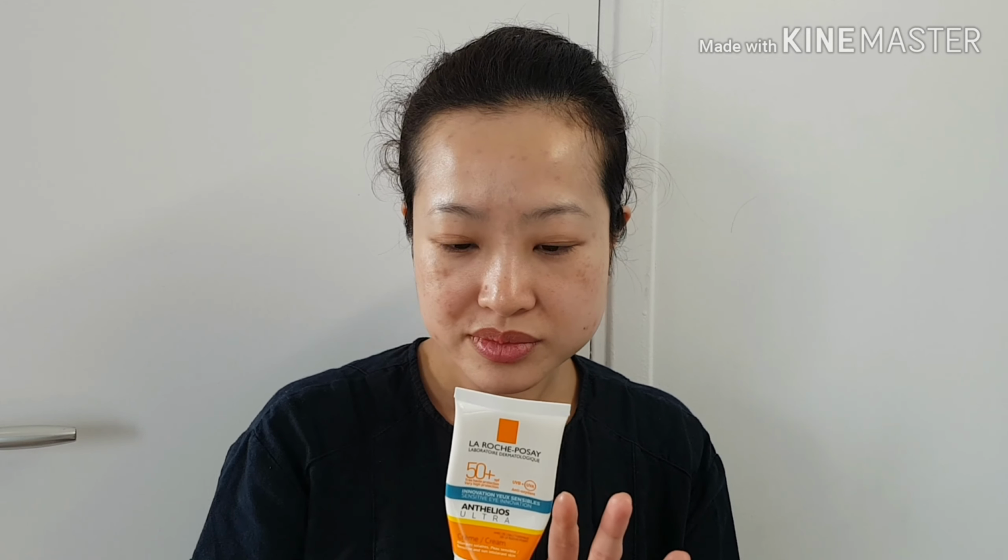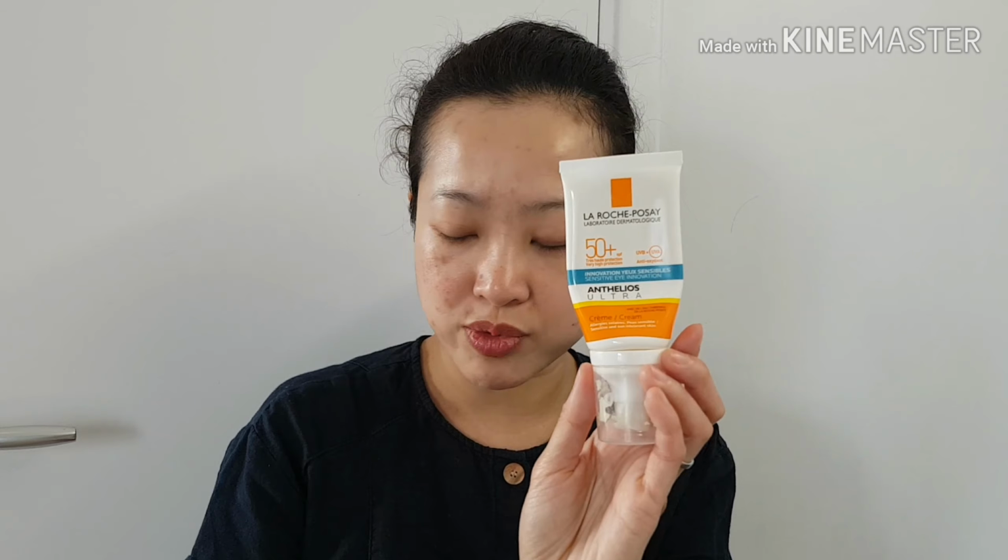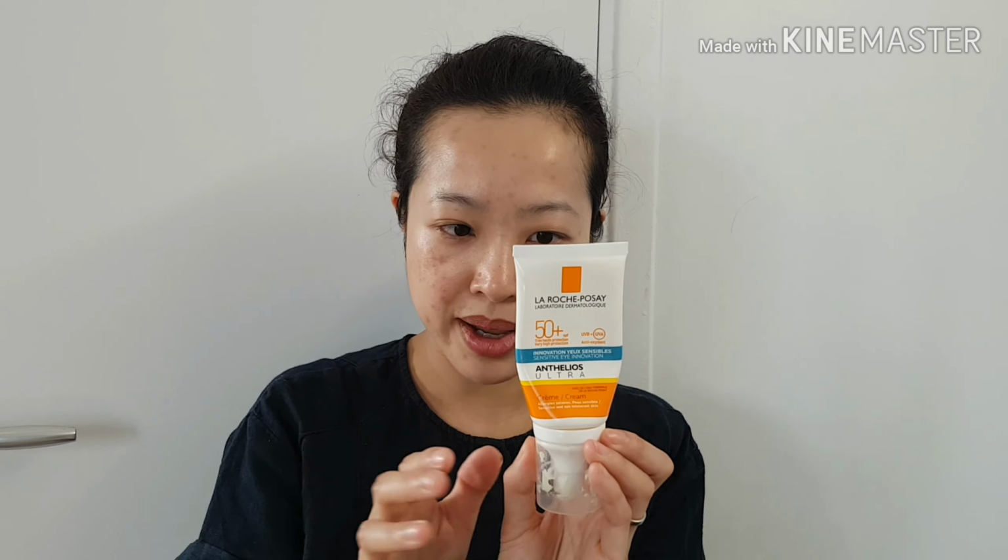The texture is very nice. It actually melts into the skin very nicely after I work it in, and I don't need a moisturizer underneath. And when I put it on, because I put sunscreen all over my face, this thing causes me to tear. It's not like I had onions or anything. It's not that level of crying, but just enough to irritate me. It's just really terrible. I highly do not recommend this one.